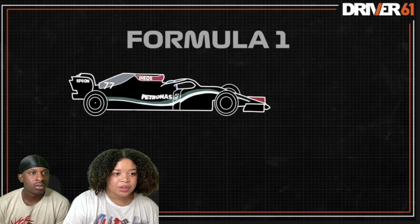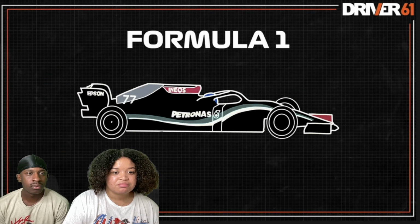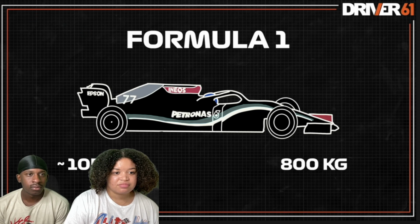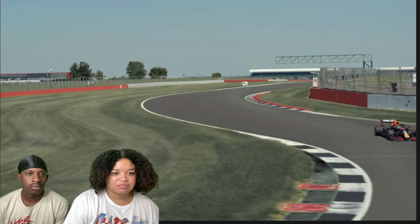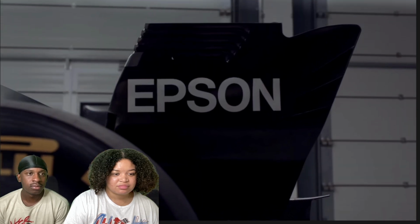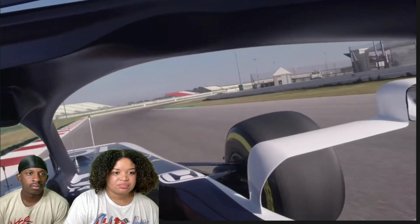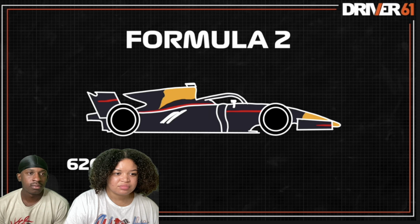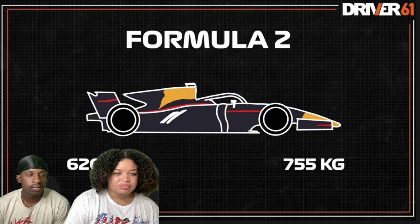Starting with Formula One, our benchmark for this test. These cars have over 1,000 horsepower and weigh around 800 kilograms in race trim. But as we know, they're tuned for maximum corner speed with lots of downforce. And so this may hinder it in a straight line, but pay dividends around a lap. Next is Formula 2, with very similar weight, but with less aero and less power, with around 600.